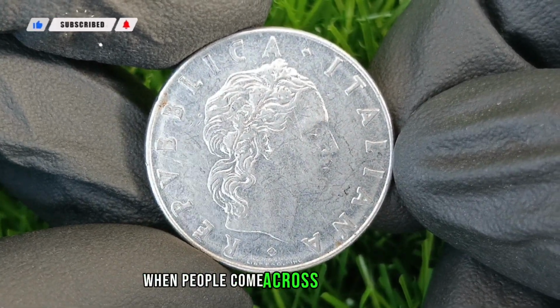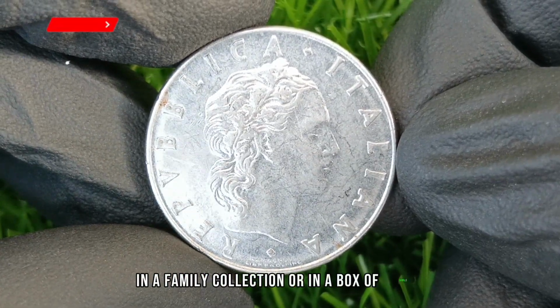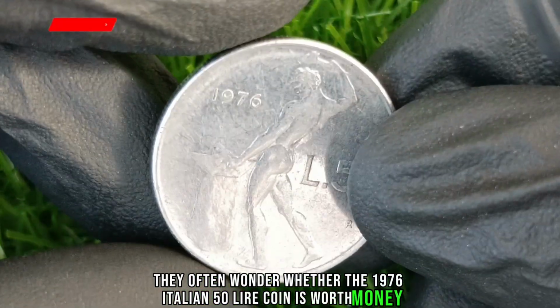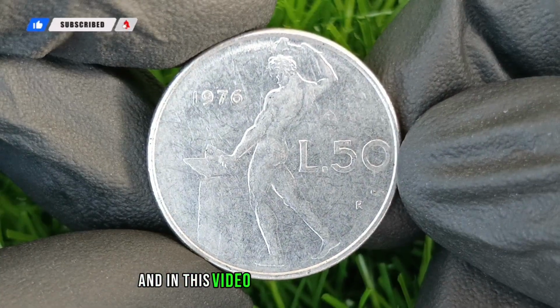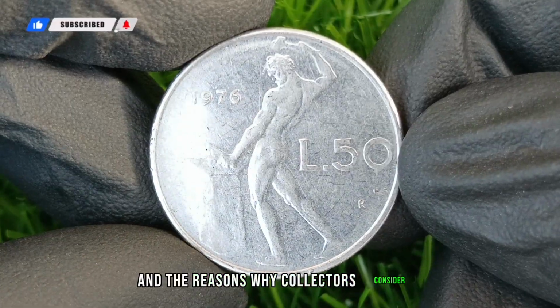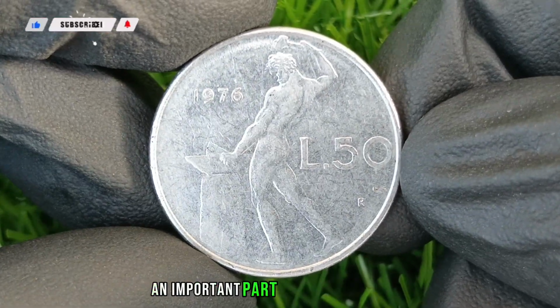When people come across this coin in an old drawer, in a family collection, or in a box of world coins, they often wonder whether the 1976 Italian 50 lire coin is worth money. The answer is yes, this coin is valuable. And in this video we will take a deep look at the history, the design, the condition, and the reasons why collectors consider the 1976 Italian 50 lire coin an important part of their collection.